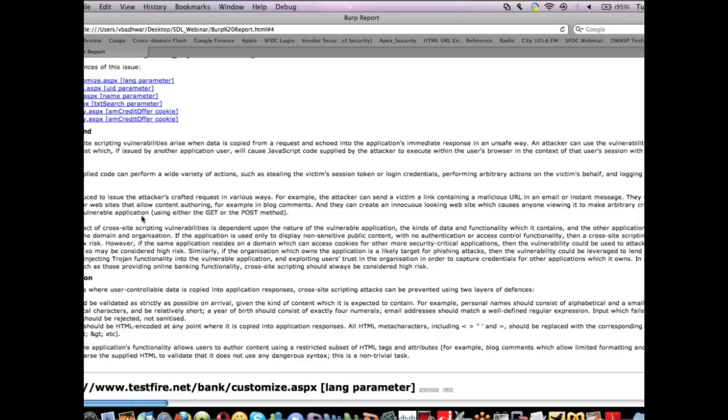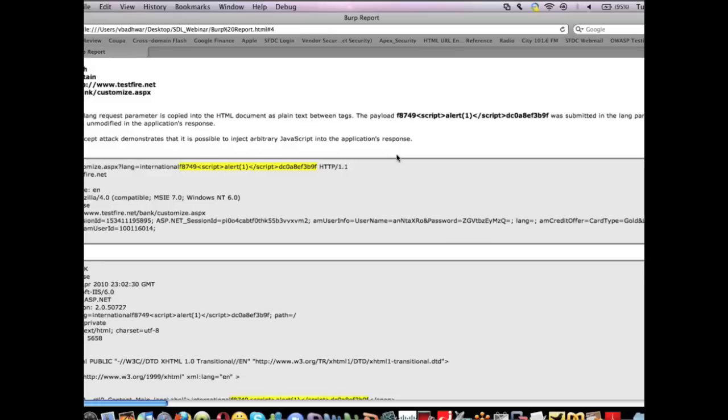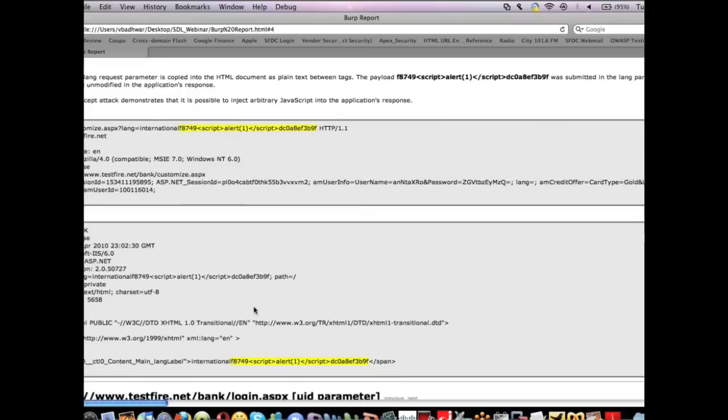Keep in mind this is a black box testing tool, so you do not have insight into the code. Rather, it'll tell you how, from an external perspective, the tool tried to test your application. It shows you the request, it shows you the response, and shows you why in this case the script was reflected back on the page, so it knows it's a cross-site scripting issue.